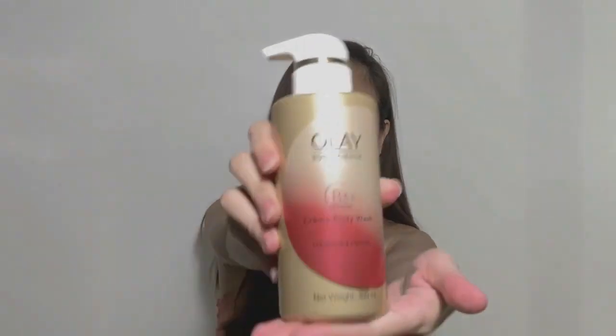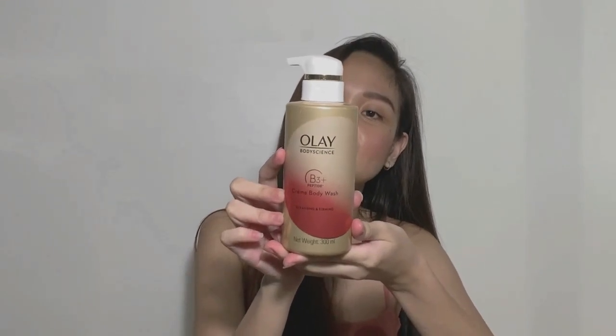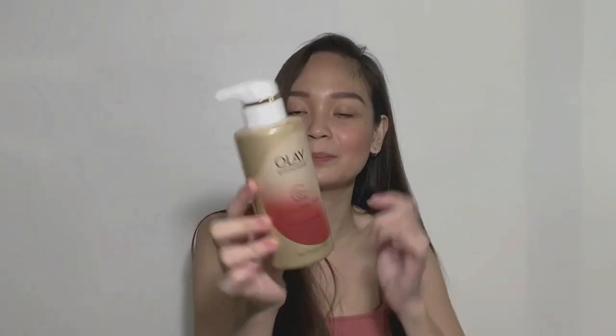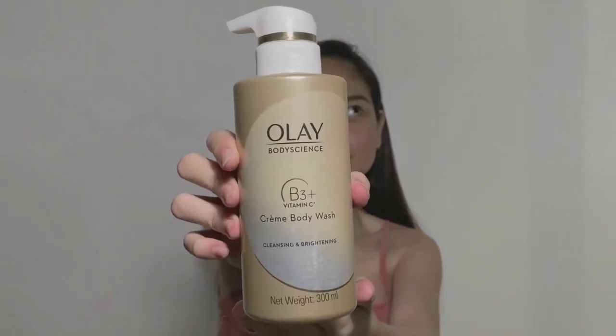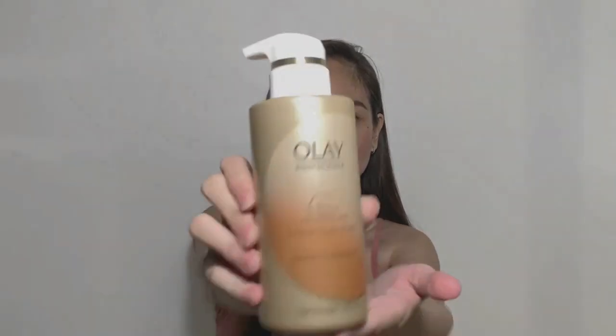It's 300 ml. Wow. Oh, yes. So I'm going to show you how it looks like. So I guess this is their new product line. Not sure if you can see it if I do this, but yeah. This is the Olay Cleansing and Firming Cream Body Wash. Niacinamide plus peptide. So this is the cleansing and firming. The other one is cleansing and brightening. And the third one is the cleansing and nourishing.